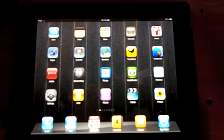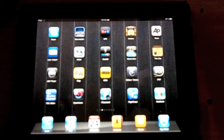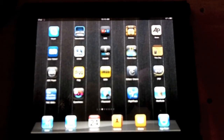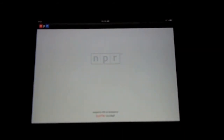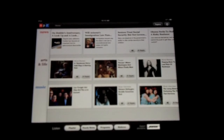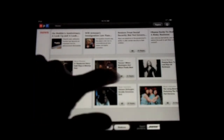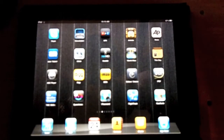Some of the other things I'll do is I'll check on some of the news. I'll click on the NPR app. NPR, you guys did a great job with this application. You have access to the reading content as well as the audio content. They have a great smattering of stuff, so if you're an NPR reader and listener, you're going to absolutely love this application. There's just so much on here, you could literally spend hours, but I'll just do a quick breeze by.